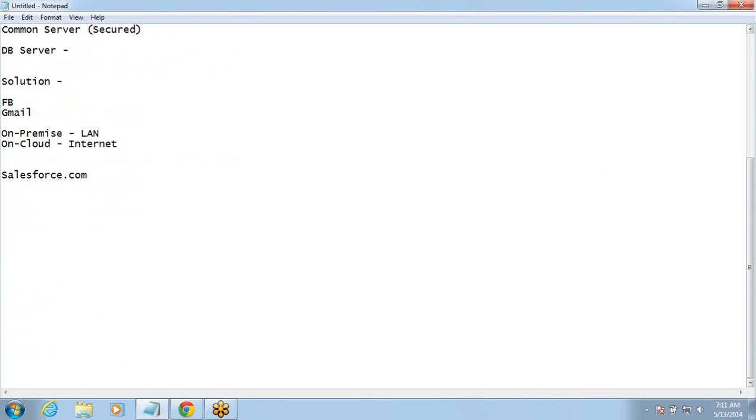So what exactly do they provide? Salesforce.com started with the concept that any company which has a CRM and a lot of data which needs to be stored can simply take help of the Salesforce.com server and put the data there. All a business needs to do is buy a login ID and password. Facebook login ID and password is available for free, but Salesforce.com charges some money. So you pay them a certain amount and they give you a login ID and password, and then you can start storing your company's data on the cloud, on their server.